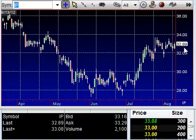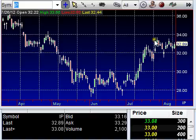The close was not 32.89. The adjusted close is 32.62. So with International Paper trading up at 33.08, actually bid at 33.16, it's set to open quite a bit higher here post-dividend with the upgrade.